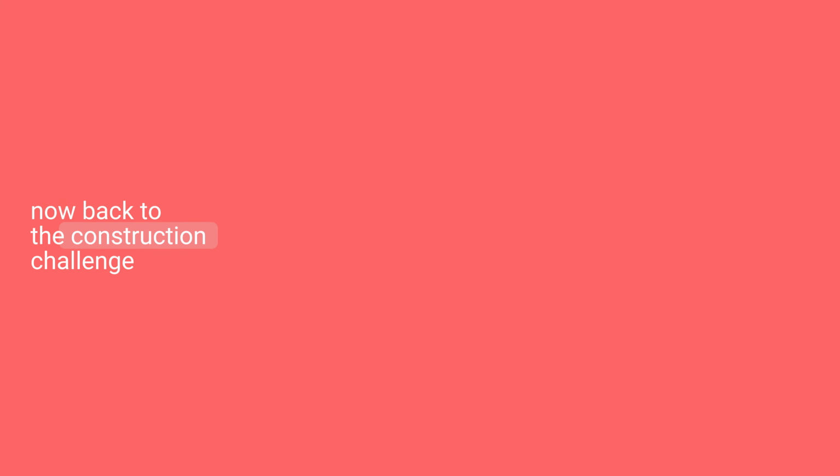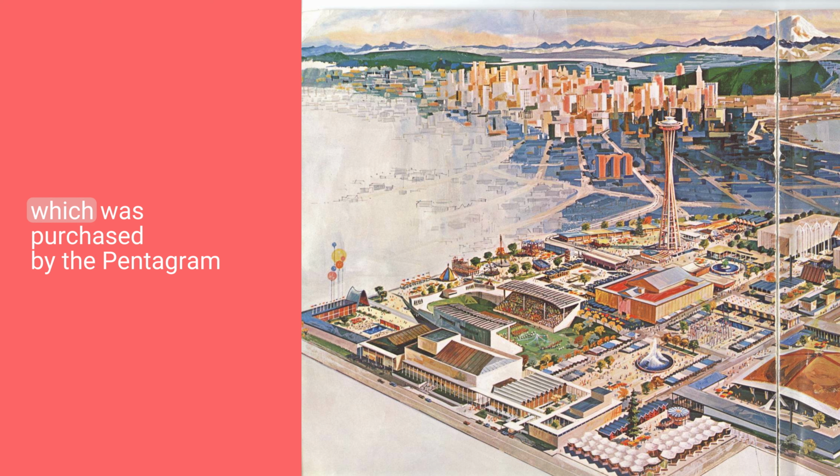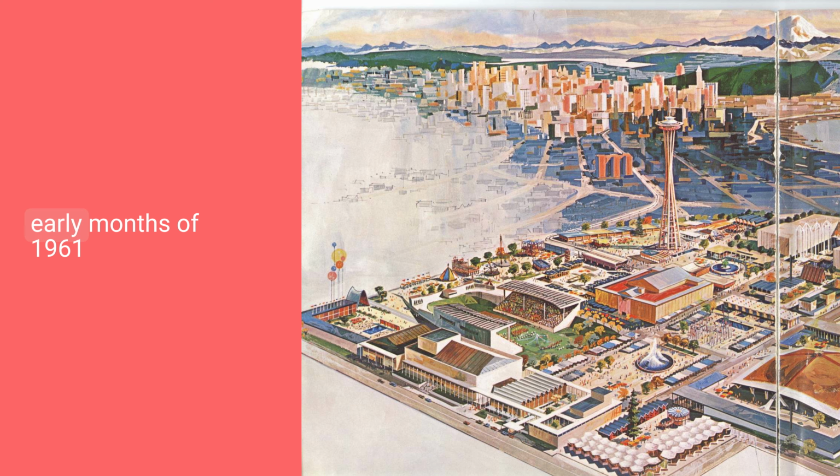Now, back to the construction challenge. The design was ready, but the city hadn't yet settled on a site. Eventually, the team settled on a small triangular parcel at the edge of the fairgrounds, which was purchased by the Pentagram Corporation, also with private money, in the early months of 1961. Finally, with barely a year before opening day, construction could start, and it did so in April of that same year. The engineering was as audacious as the design.